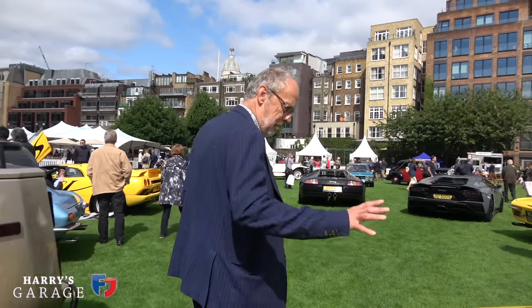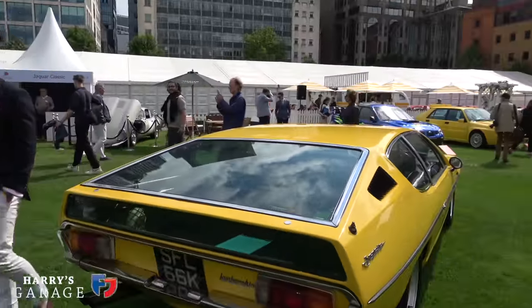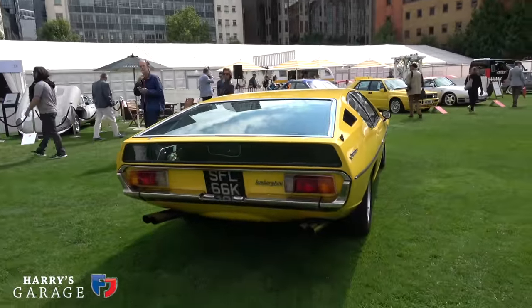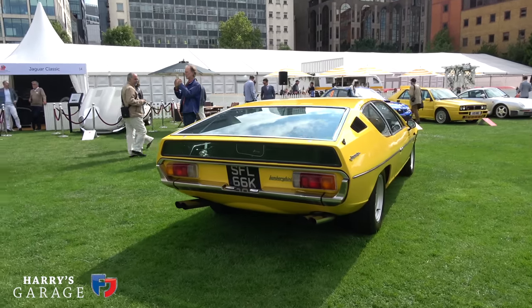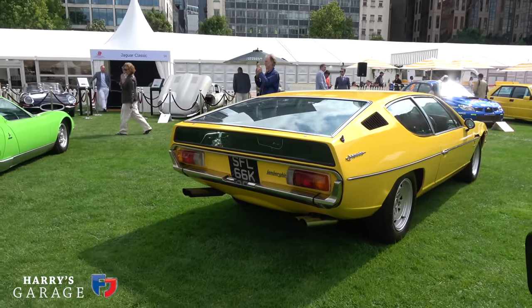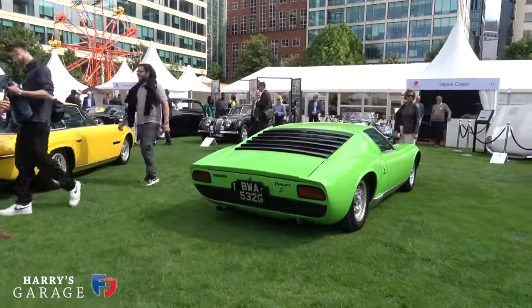Well, what do I say here? Really nice looking yellow Espada, Series 2 like mine. I know the owner, he's also got a Maserati Bora I've driven of his as well. So great Italian enthusiast of cars. What can you say about the Miura S? I'm lucky enough, please watch that video I did on one as well.